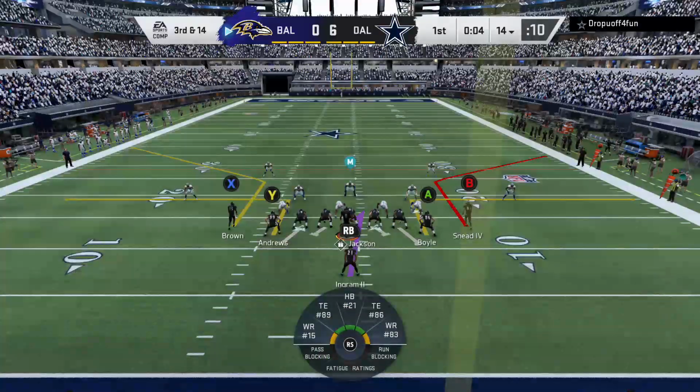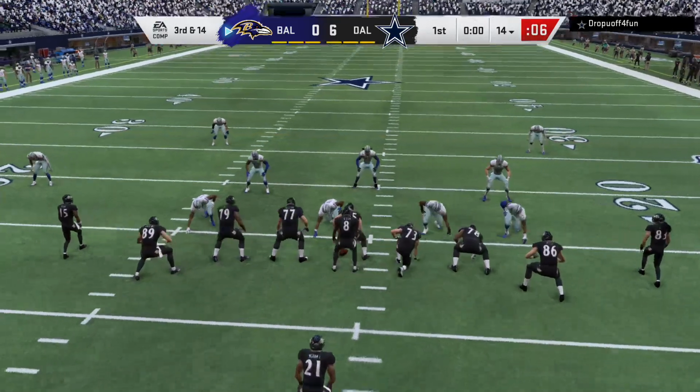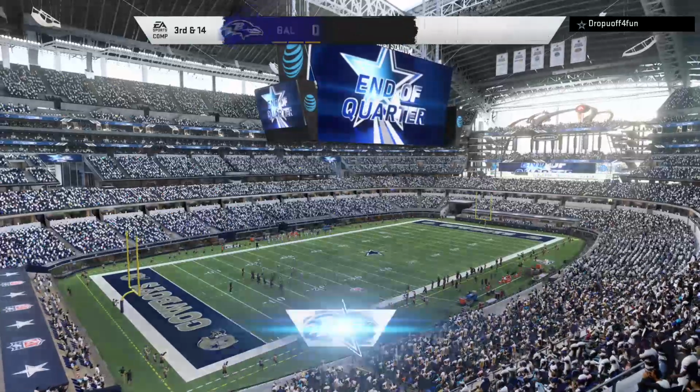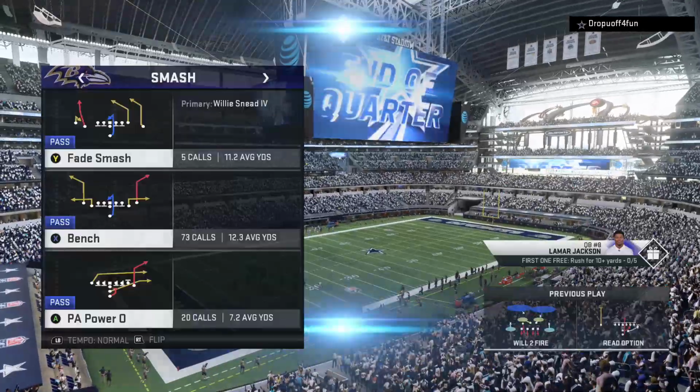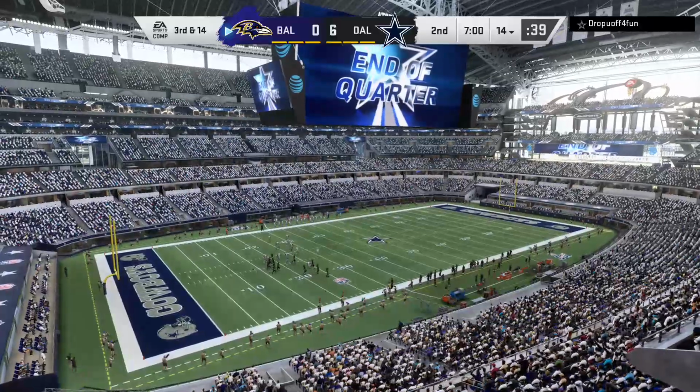And this should be the final play before the quarter ends. 6-0 our score after 1. Cowboys 6, Ravens nothing.